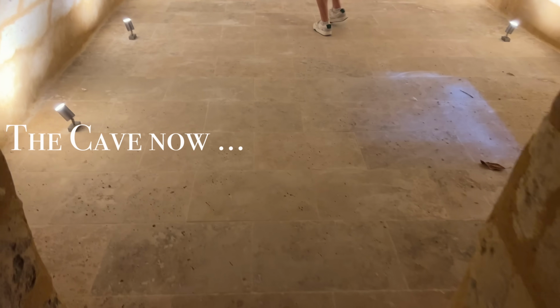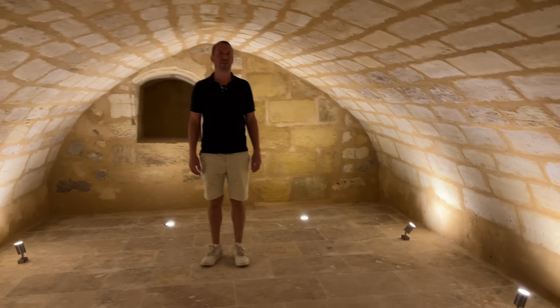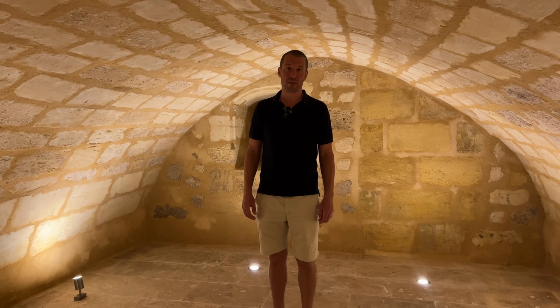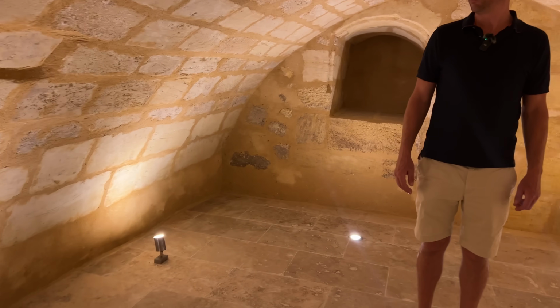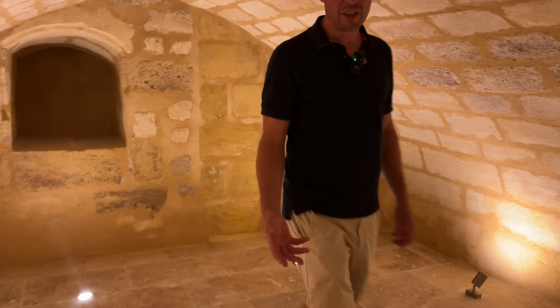Okay, so this was really not like this when we first got here, was it? No. You can see from the videos it was a lot lower and a lot grimier. But now it's starting to look like a wine cave. It is, and it looks beautiful. It's missing the wine and the racks, though.